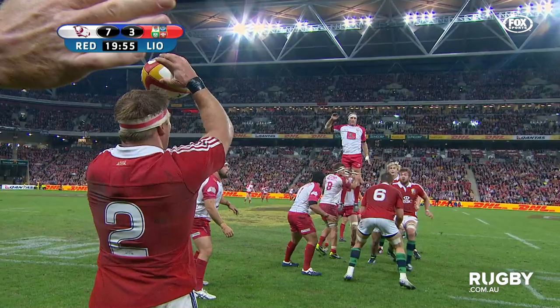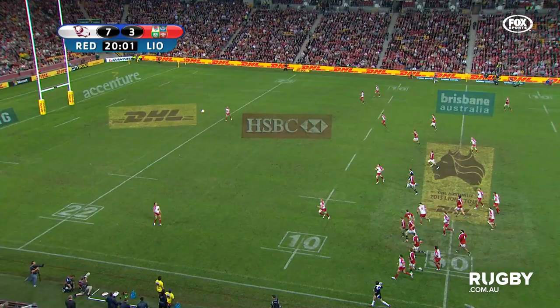Five-man line out, lines off the top. And it's Youngs. Ben Youngs goes high to Davies. Bo made the tackle.